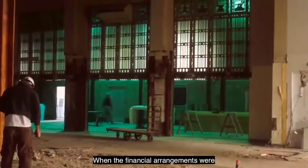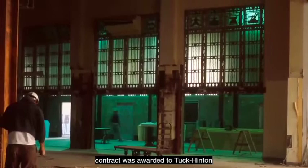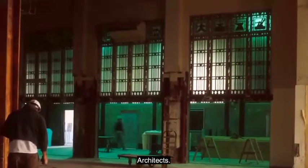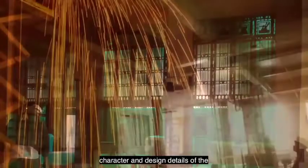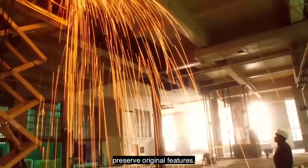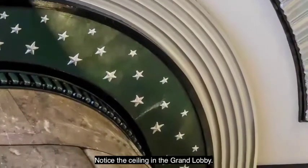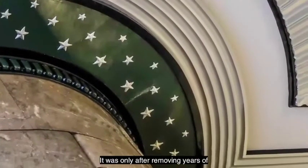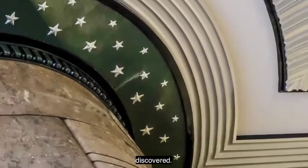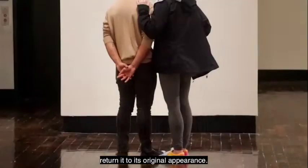When the financial arrangements were complete, the architectural design contract was awarded to Tuck Hinton Architects. They were asked to maintain the character and design details of the original building and, when possible, to preserve original features. Notice the ceiling in the Grand Lobby. It was only after removing years of paint and dirt that the stars were discovered. The metal grillwork was also cleaned to return it to its original appearance.